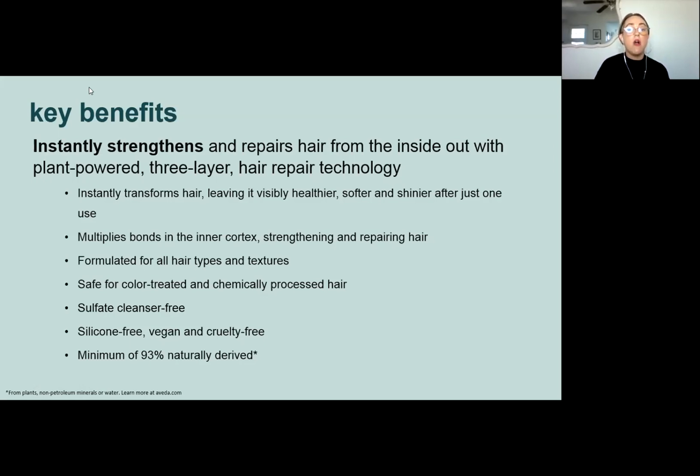It's formulated for all hair types and textures. So we saw that light and rich, allowing us to customize for our guests. It's safe for color treated and chemically processed hair, so everybody can use it. It's also sulfate cleanser free, silicone free, which is a huge point of difference when you look at the other competitors on the market, vegan and cruelty free, super important.